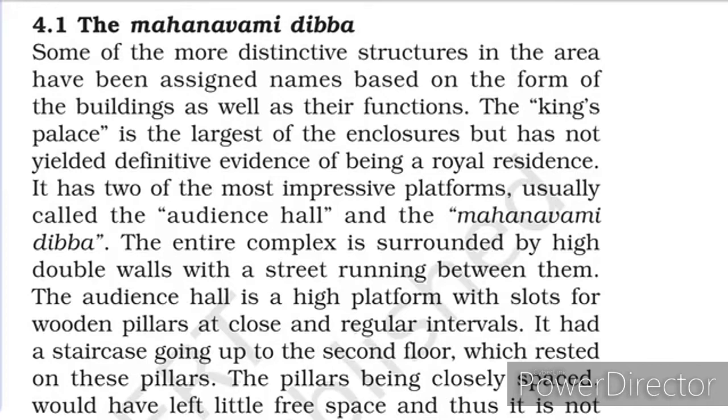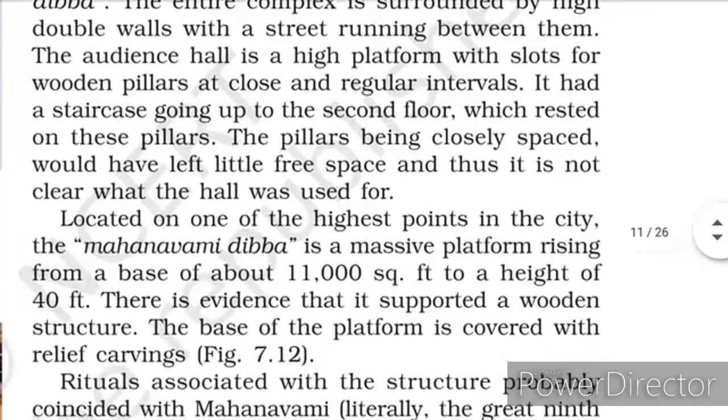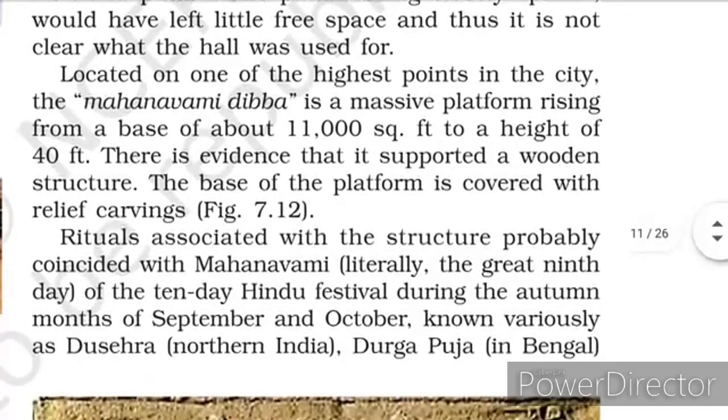Let us first discuss the Audience Hall. It was a high platform having wooden pillars at close and regular intervals. It had a staircase which went up to the second floor, and this staircase rested on the pillars. However, it is not clear for what purpose the hall was used. Then the next thing that we can see is the Mahanavami Dibba.